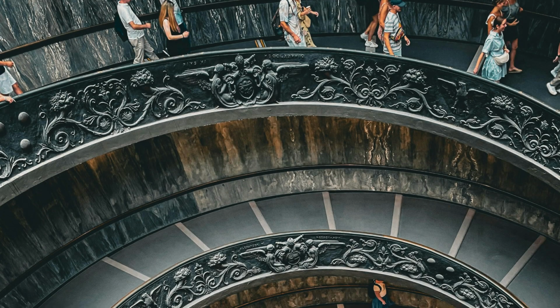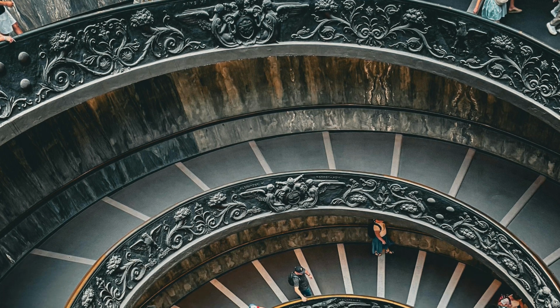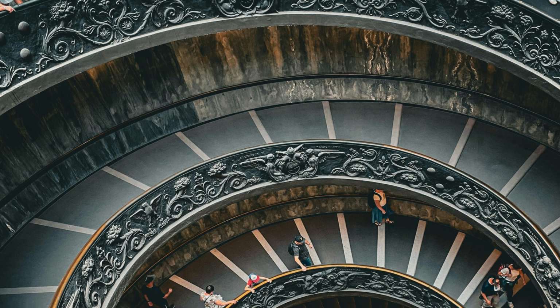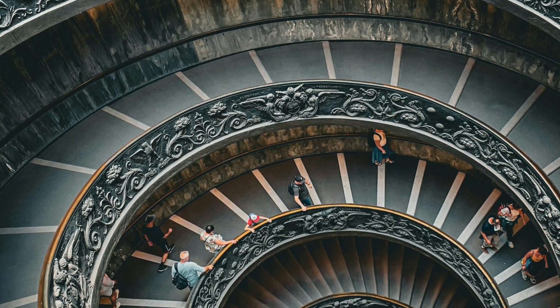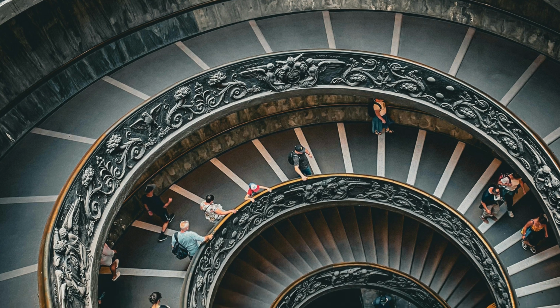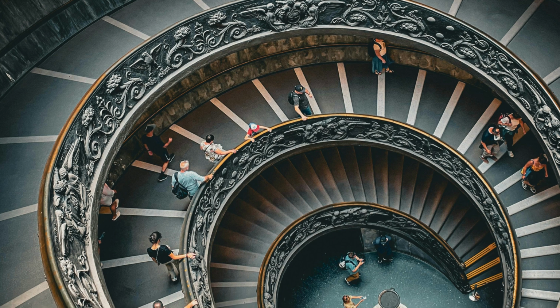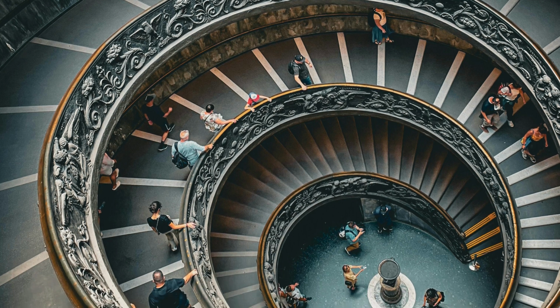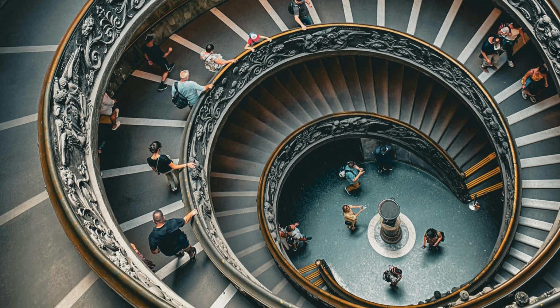As you depart the museum, you'll experience an amazing spiral staircase. It's a double helix. It's composed of 2 staircases which theoretically allow people to travel both up and down without crossing each other. In practice, it's only for going out, which means you're going down the staircase.